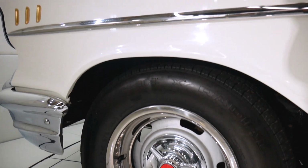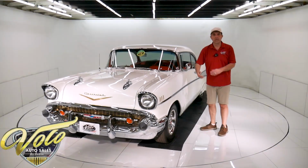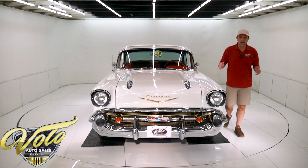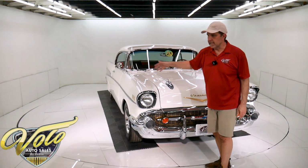If you wanted to go completely nostalgic and stock, put some white walls on here with the original hubcaps. You can buy all that new. If you want to really modernize it, you can put some polished billet specialty wheels on there and really make it look custom, or leave it just the way it is.